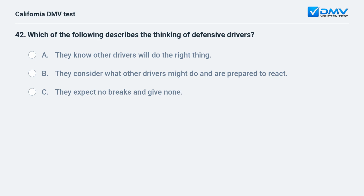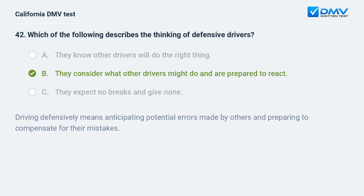Which of the following describes the thinking of defensive drivers? A. They know other drivers will do the right thing. B. They consider what other drivers might do and are prepared to react. C. They expect no breaks and give none. B. They consider what other drivers might do and are prepared to react.